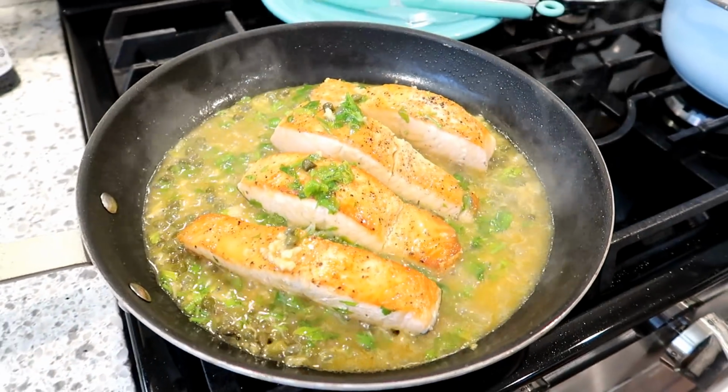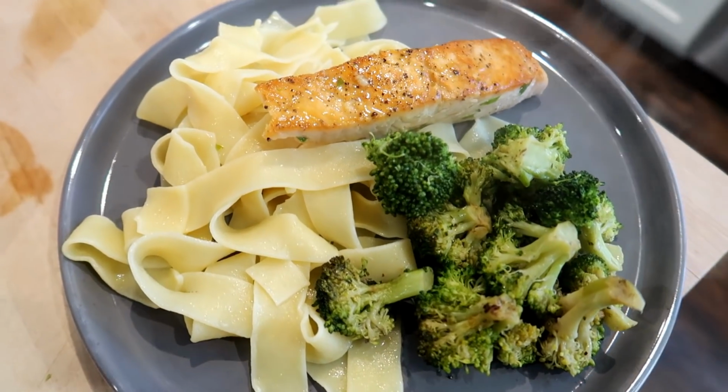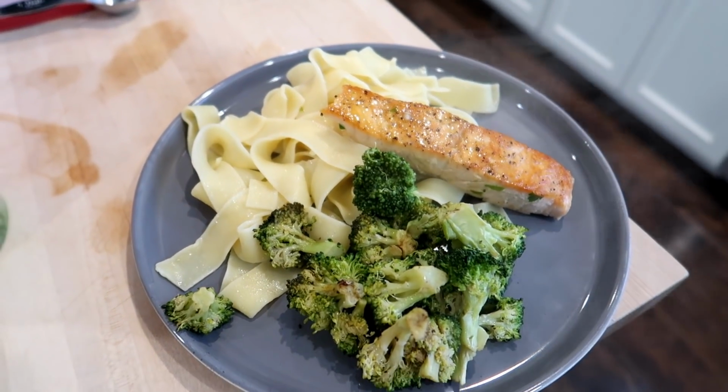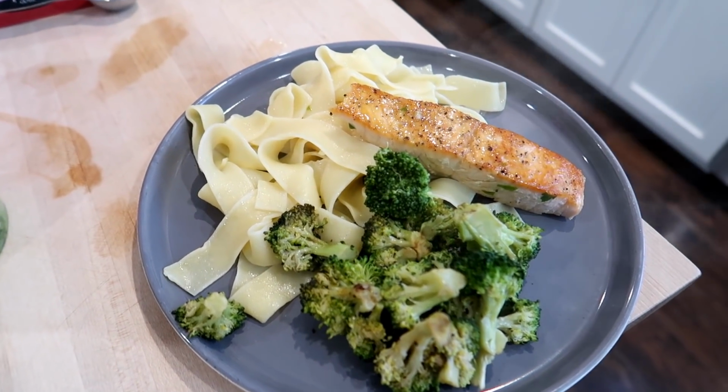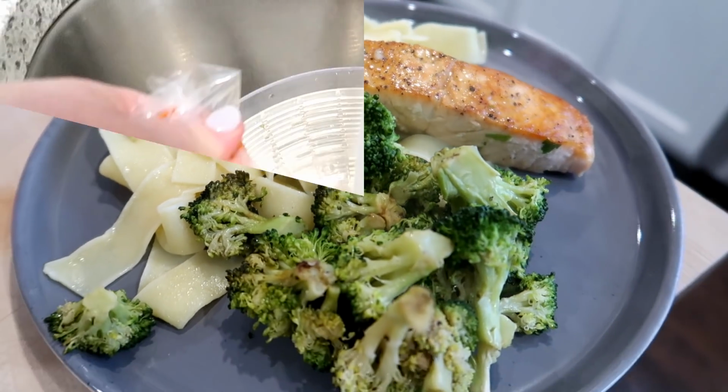No one complained about this. Well, Adam didn't eat this because he doesn't like salmon, but other than that, it was delicious. So we have our noodles here. I steamed up some broccoli on the side and our salmon piccata. Bon appetit.